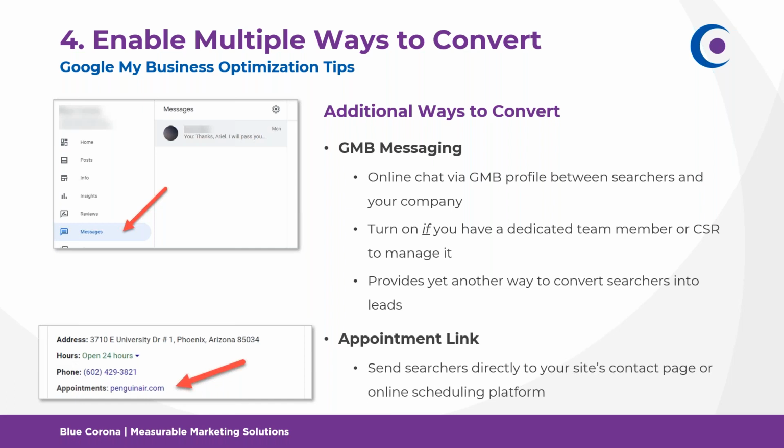And the second way to do this through Google My Business is to enable what's called an appointment link. You've probably seen this on your own GMB listing before, or maybe on other companies. And this appointment link is a place for you to drop a link, maybe a page on your website, and send searchers directly to your site's contact page or maybe your online scheduling platform. Again, that might take them to your website, but it also might take them directly to your online scheduler. But the key is to provide multiple ways to convert. You've put in the hard-earned resources, money, dollars, time into getting these people interested in your business through SEO. You want to make sure you're giving them every opportunity to contact you and turn them into a booked appointment.